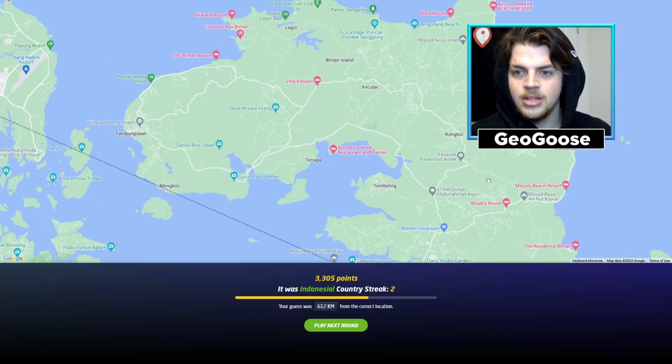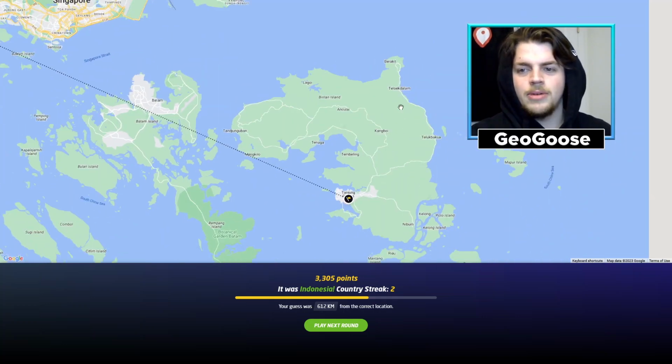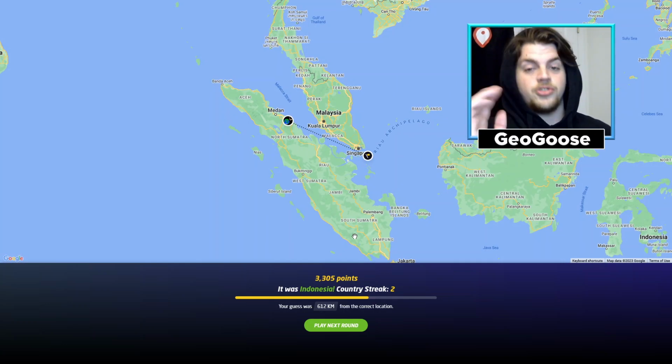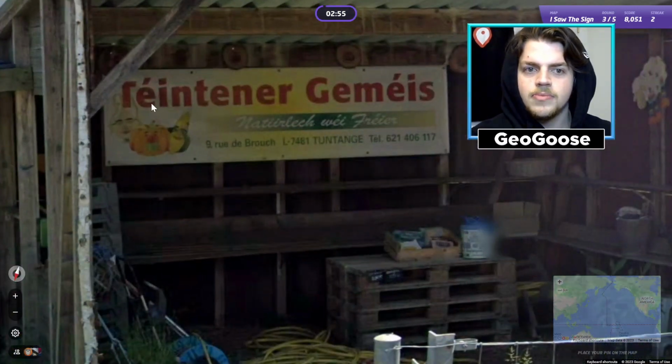What is this island called? Is there a name? There's probably a name on this island, but I can't see it. Oh, is it Bora Bora? What? No. Bora Bora is not here. Bora Bora is out in, like, French Polynesia. But still, very, very interesting location. I got the country, which is good. I managed to figure out that was Indonesia, but not the best round for specific guessing. But let's move on to the next one.